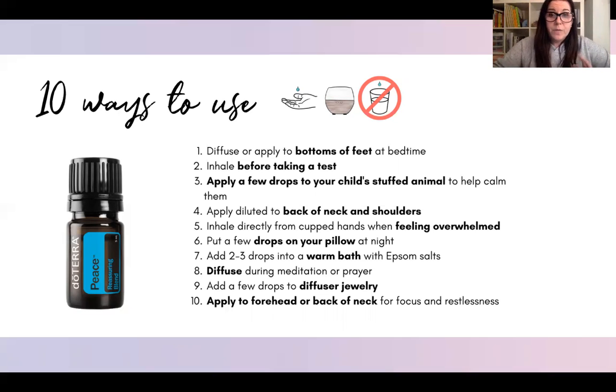You can add a few drops to your pillow. You could add a few drops to a bath with Epsom salts. That's a really nice way to use it. And again, you can put it on your diffuser jewelry.